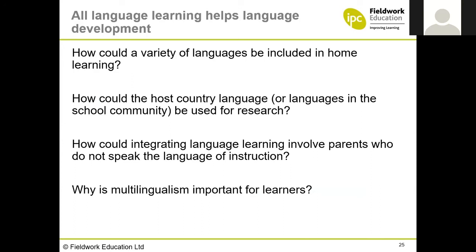So don't just think about it from an English thing. If you can think about how to feed this forward to other teachers in your school, it might provoke some thinking for them as well. And it gives value to those other languages that the children are learning or that they have in their homes.